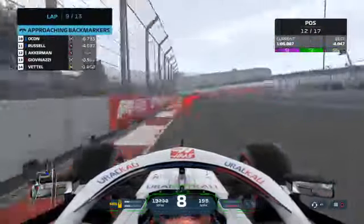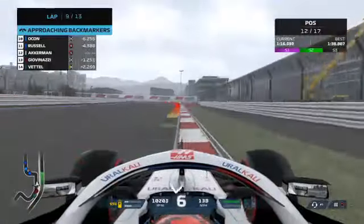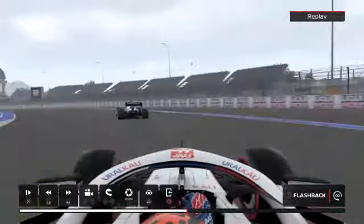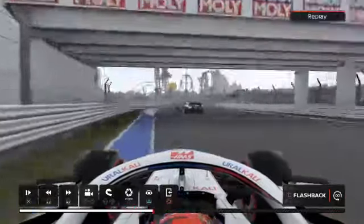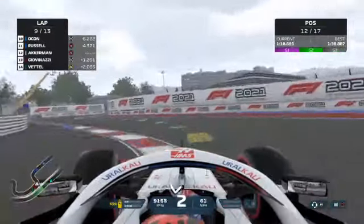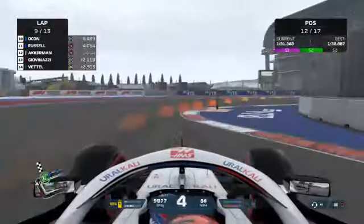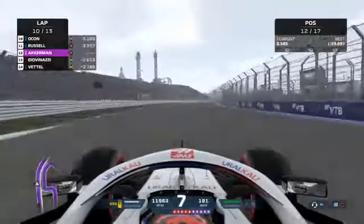Brilliant. Nice move. Nope. There we go. There we go. Great work. That's a new fastest lap of the race. That's going to beat Perez's time easily.